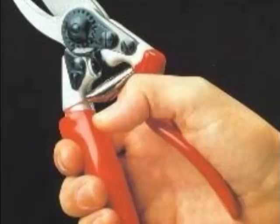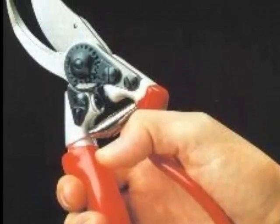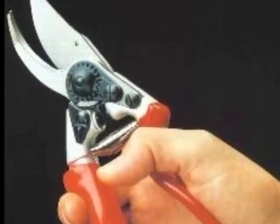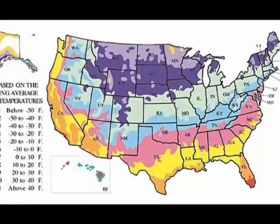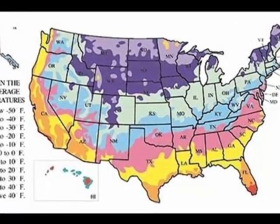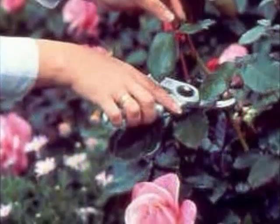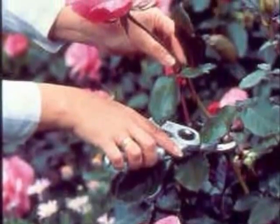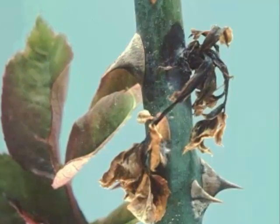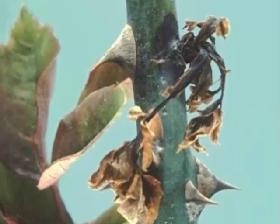Proper pruning not only helps shape the plant to a desirable form, but also allows the manipulation of new growth and flowers. There are no hard rules for when to prune roses. Typically, this activity occurs after the last frost. This could be as early as January in warm climates or as late as May in areas subject to a late frost. Pruning later is more desirable than too early. Tender new growth may be damaged from a late winter freeze.